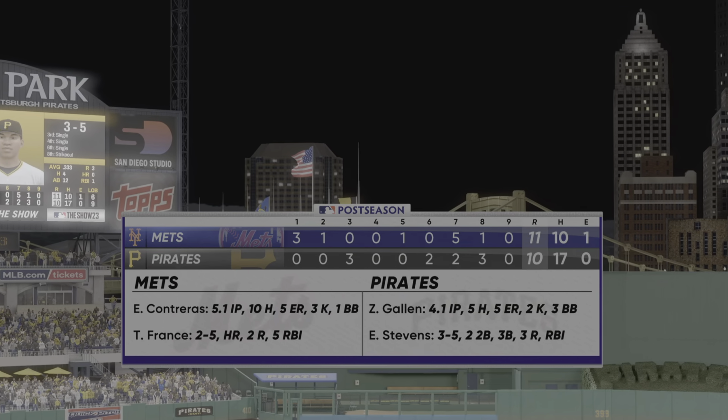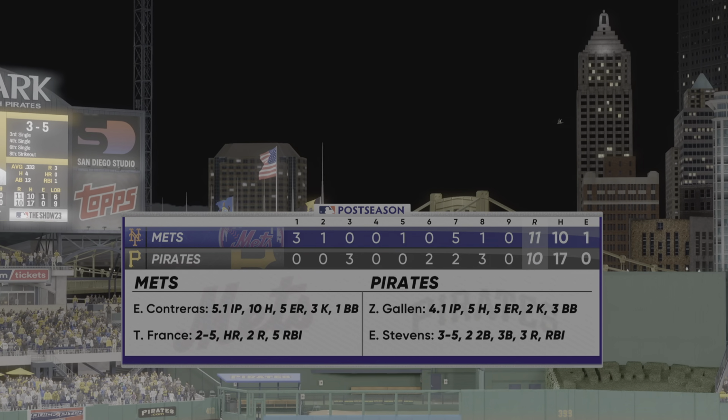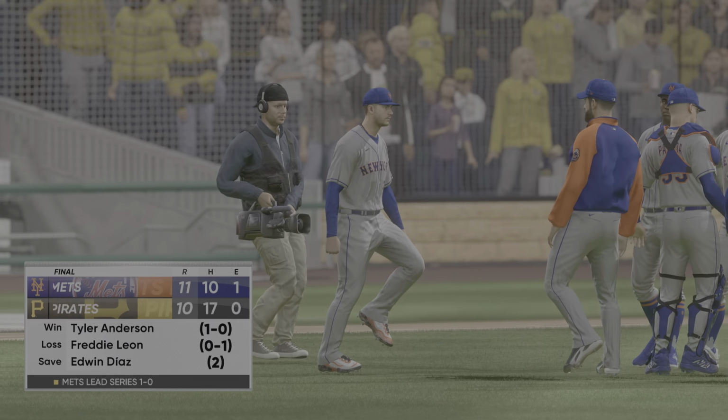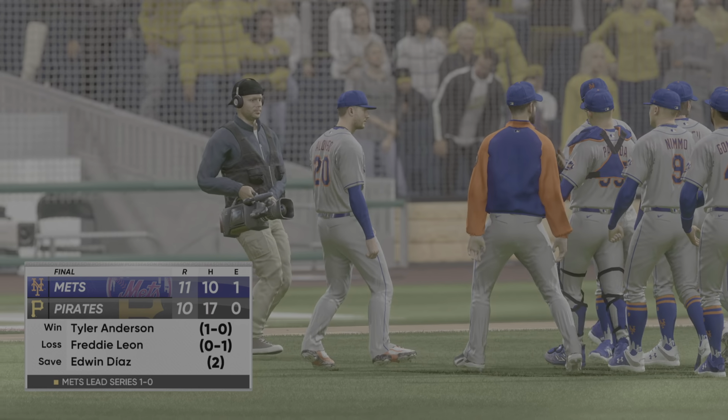Well, our scorecards are a mess after this one as we look at the final line. Yeah, we're going to have to break out that old graphing calculator of yours for this one, Boog. We saw a ton of offense. I don't think that's how a graphing calculator works, Siggy. Close one here today and your final 11-10.